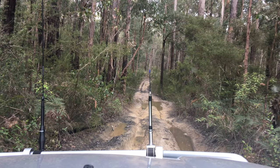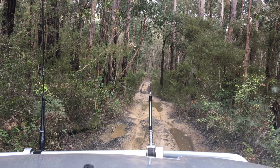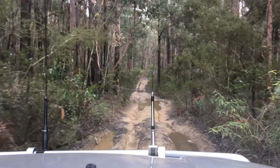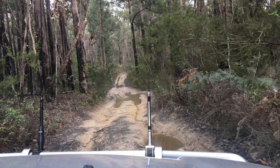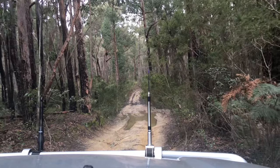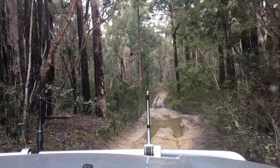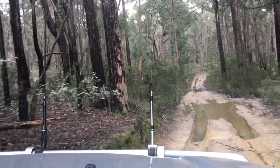Okay, let's see what happens here. We're going to try and get out of these ruts here, but I don't know if it's going to work. No, didn't think so. That was my suspicion. I'm full off to the left, not happening, so good luck to everyone with that one. Hopefully we can get out of the ruts. This bog hole, it's a little bit deepish in places, but hopefully we're lucky enough that we can, yep, get out of those ruts there.